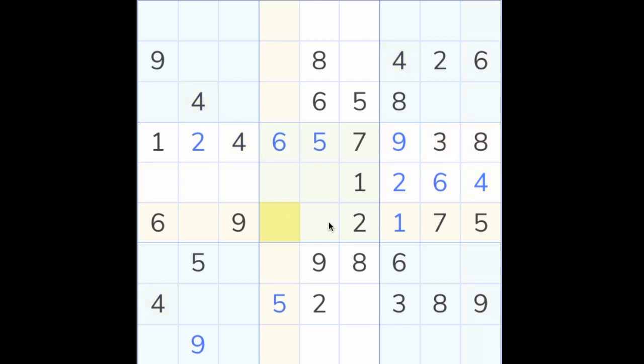4s go in this square or this square, and again, that's not good enough. Up here they can go in any of these 3 squares, so no, we're not getting anywhere with that. Let's see what else we have. 5s. 5 has to be at the end, either one of the end of these column here. Again, it's not enough to... Oh, yes, it is.